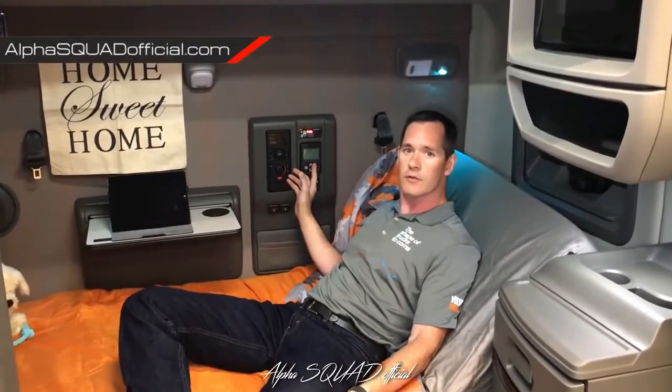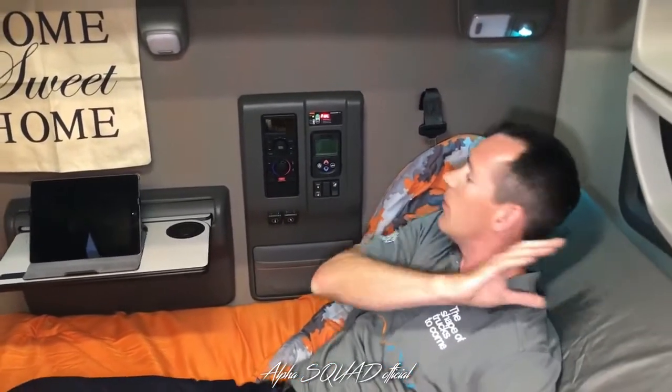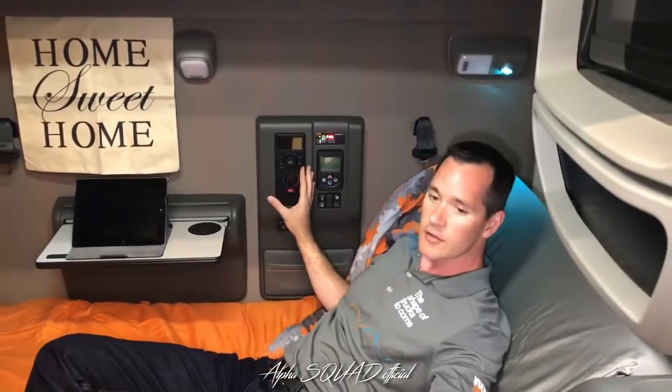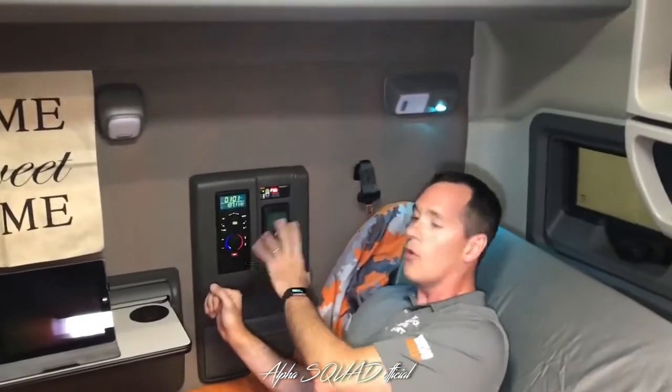Speaking of controls, this rear wall area is now accessible while you're sitting in the bunk, as I obviously am, or resting in the bunk. It's not behind your head on the sidewall. So it's designed so that you can stand in front of the bunk, reach this area, or you can sit in the bunk and reach it.